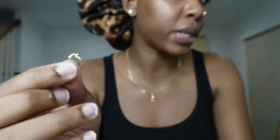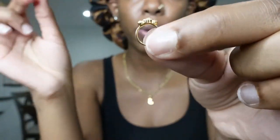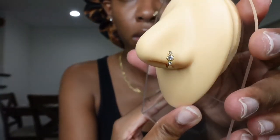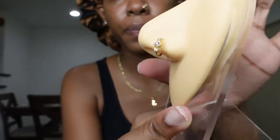It's also gonna be available in gold. But this one is rose gold. In gold, it's just gonna be regular silver inside. It's not gonna have that pretty color. And this is how it's going to look on the nose. Super pretty.